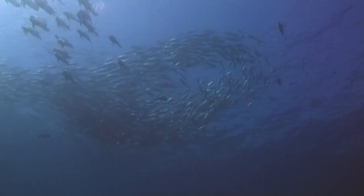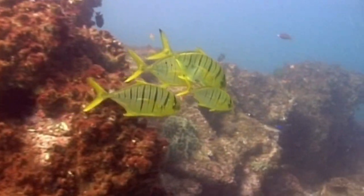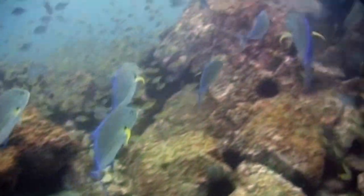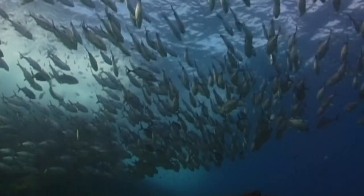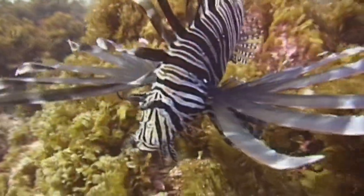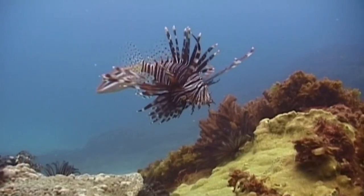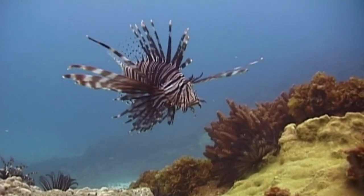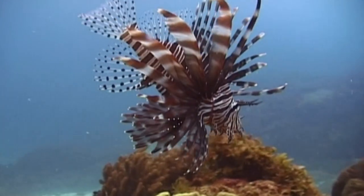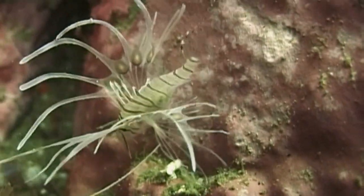Other pelagics include big-eyed trevally, or jacks, as well as golden and bluefin trevally. Hunting closer to the reef are the spectacular lionfish. Several species are observed in this area, including the common lionfish, the dwarf lionfish, and the spot-finned lionfish.